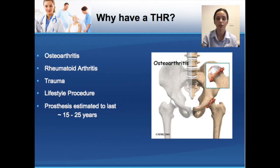Why you might have a total hip replacement? So the most common cause is osteoarthritis, which is the gradual wearing down of cartilage around the joint over a period of time. Rheumatoid arthritis is similar, however, it's an inflammatory condition where the body attacks its own cartilage surrounding the joints. Trauma can be things like falls or high impact accidents, where parts of the bone might fracture and the surgeon decides to do a joint replacement to fix it.